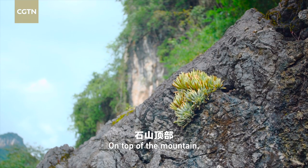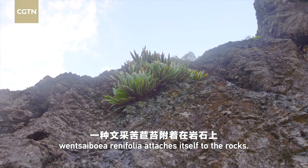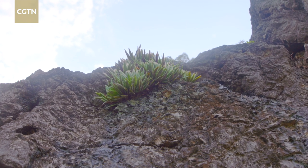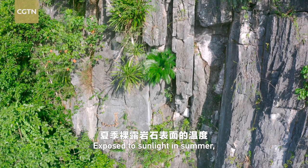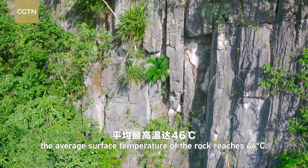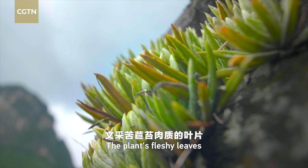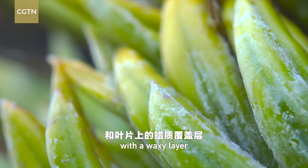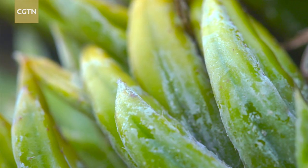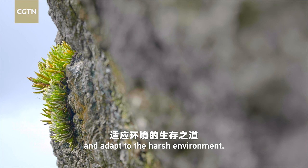On top of the mountain, Westseboea renifolia attaches itself to the rocks. Exposed to sunlight in summer, the average surface temperature of the rock reaches 46 degrees Celsius. The plant's fleshy leaves, with a waxy layer, help it retain water and adapt to the harsh environment.